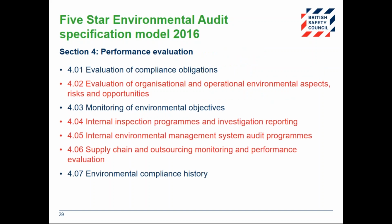We're looking that you have evaluated, changed, incorporated all your operational environmental risks on a regular basis. We want to see a process of it evolving, and you're evaluating it as you go on and go forth.